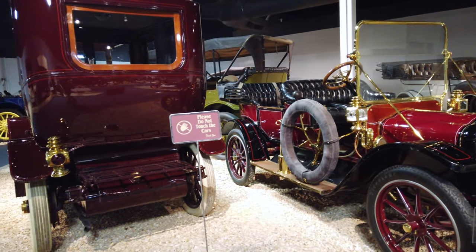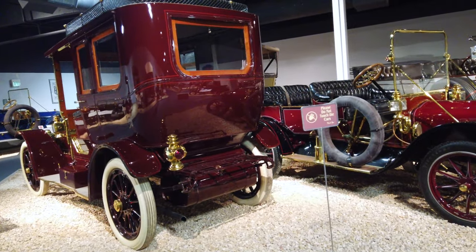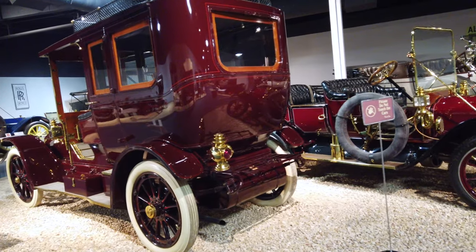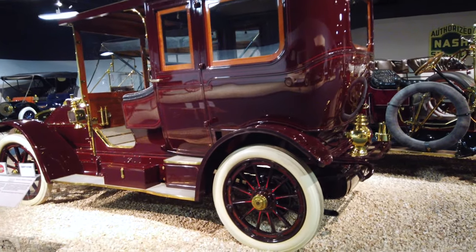My initial thoughts walking around Gallery 1 was just how large some of these vehicles were. The tires on the wheels were thin and tall. It was a wonder how they were able to move around the dirt-filled roadways.